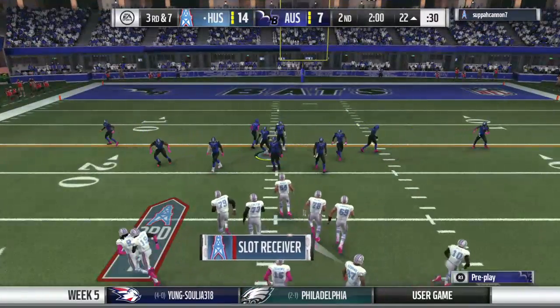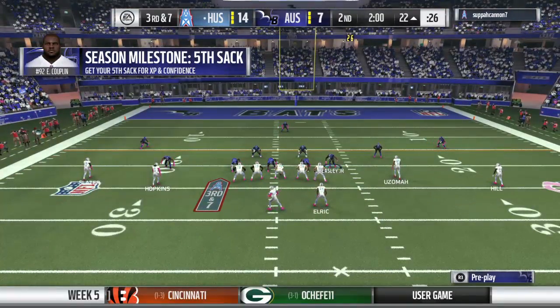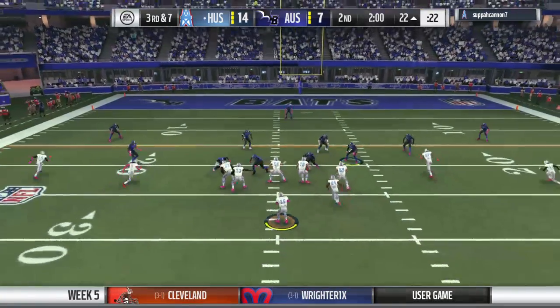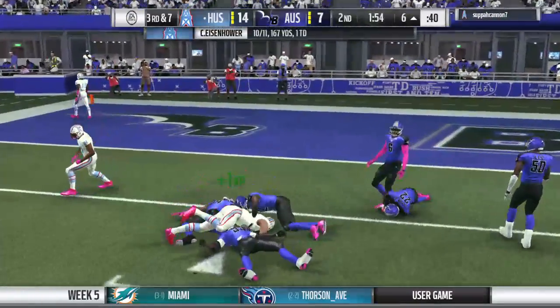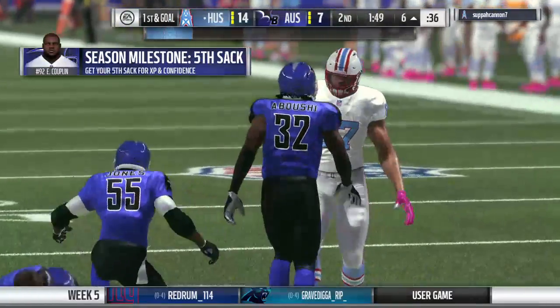Here's play number 7 on the drive. This is 3rd and 7. Now they'll throw here out of the gun. Wide open receiver complete. That one goes for 16 yards. It sets him up 1st and goal.